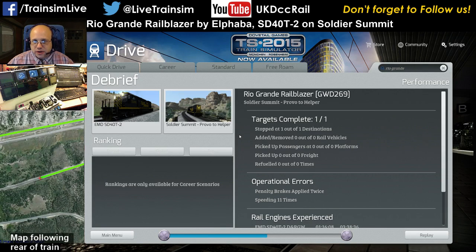There you go. Right. That was Rio Grande Railblazer by Elphaba in the SD40T-2 on Soldier Summit.